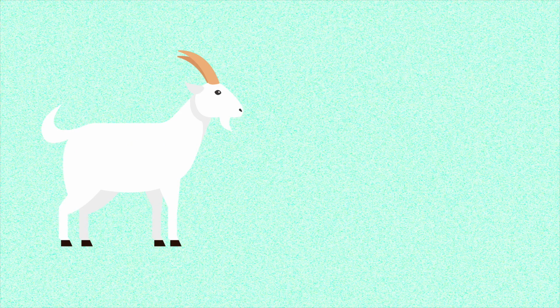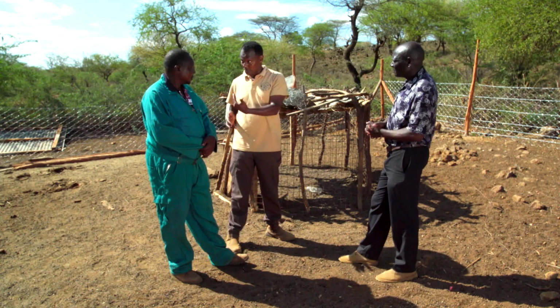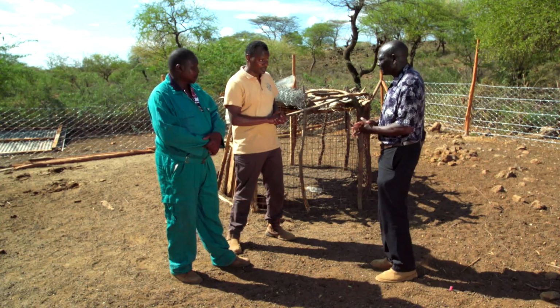So one good goat of good breed is equivalent to 10? Yes, to 10 normal breeds. And those 10 can eat a lot, can't they? Yes. Whilst that one goat will feed very little because you can be able to manage it and maintain it well. Yes. Good.